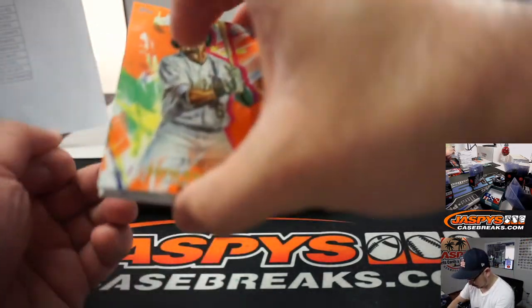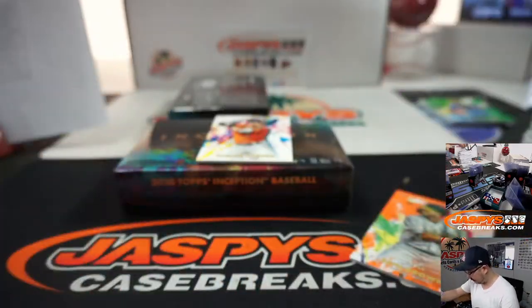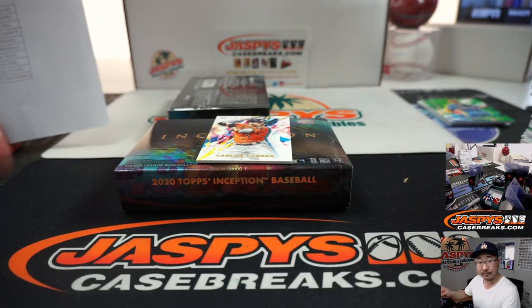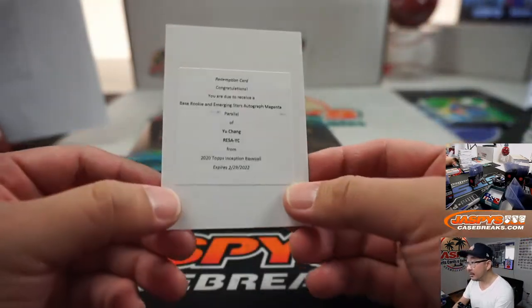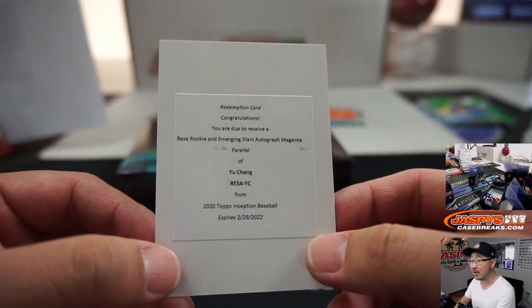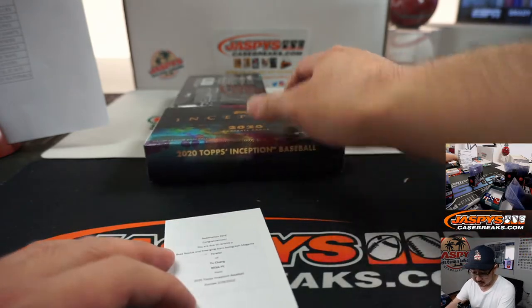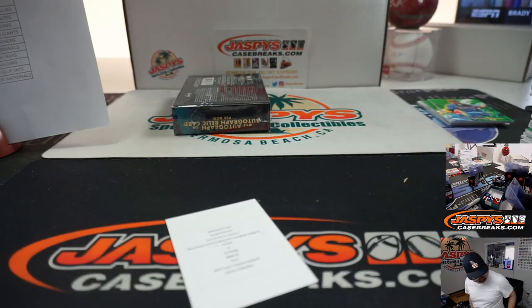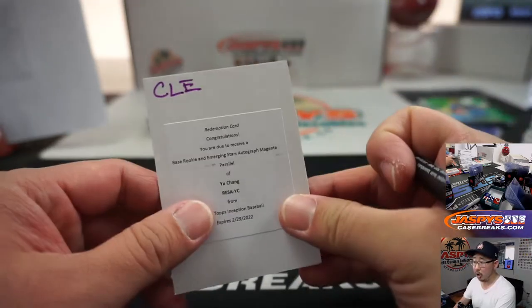Redemption on the bottom. There's Seth Brown to 50 for the A's. That'll go to Schultz, Fred Schultz with that one. And behind Carlos Correa is Yu Chang. That's base rookie and emerging stars autograph magenta parallel. I don't know what that's number two. I don't know where Mr. Chang goes. He goes to the tribe, goes to the Indians. Where are my pens right here? There they are. And that'll go to Casey with the Indians. Cleveland!